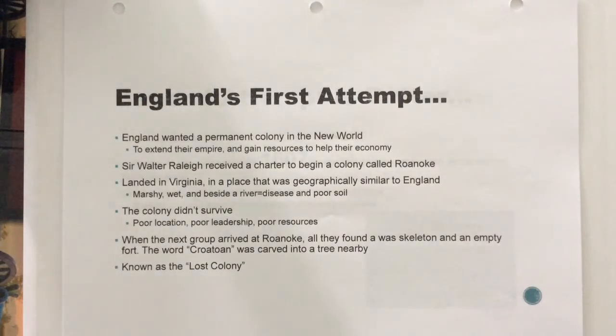Now, Jamestown was not our first English attempt at colonization. England wanted a permanent colony in the New World just to establish their power there. And by extending their empire there, they could gain their resources. Sir Walter Raleigh received a charter, or a contract, to begin a colony called Roanoke.